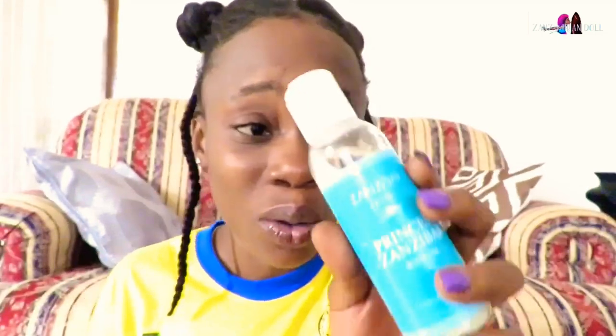Una orange, lemon, ylang ylang, jasmine, rose, cinnamon. Tena sio just oils, essential oils, yamekamuliwa mpaka kapatikana yale mafuta ndo mixed into this. So that secret recipe anakaa nayo mwenyewe, he's not giving it to anyone, anybody, anywhere, anytime, he's not selling it. So that is the backstory of this Princess Zanzibar body oil.